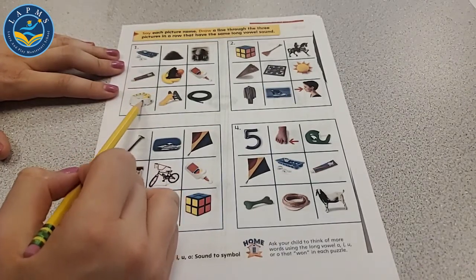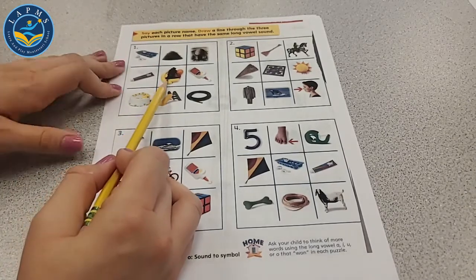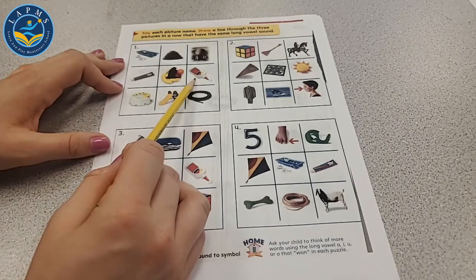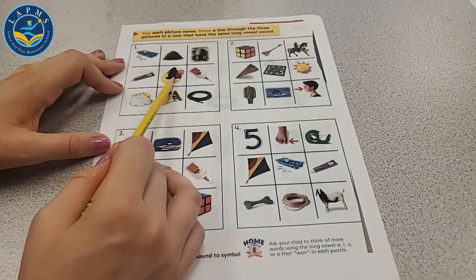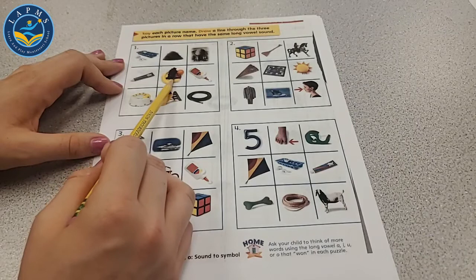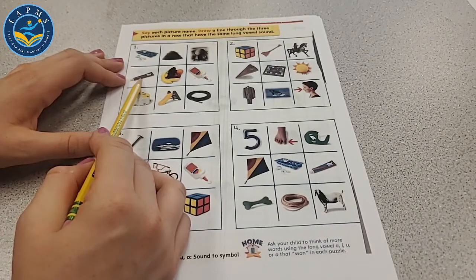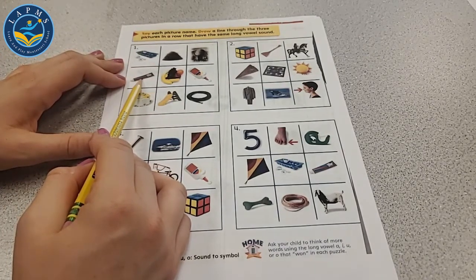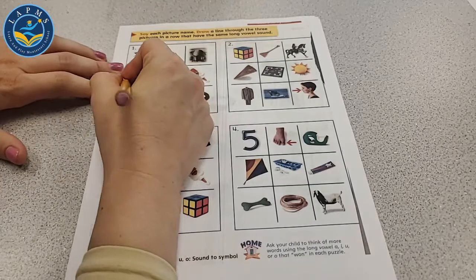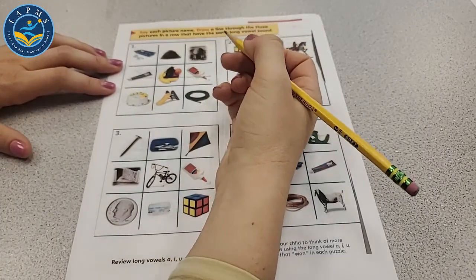Cake and slide? Cake and fruit? Are those the same vowel sounds? Hose and glue? No. What about glue and fruit? Glue, fruit. Okay, that's a good start. What about tube? Tube, glue, fruit. We got it. Let's draw a line all the way through tube, fruit, and glue, the same long vowel sounds.